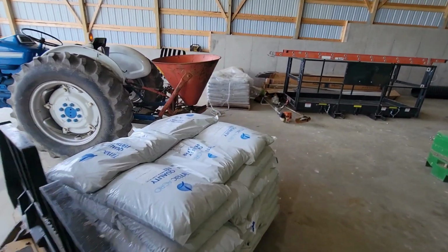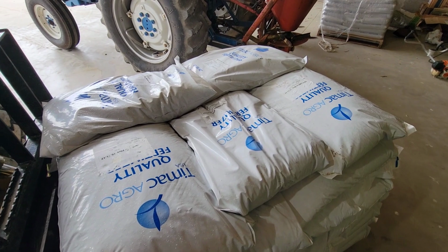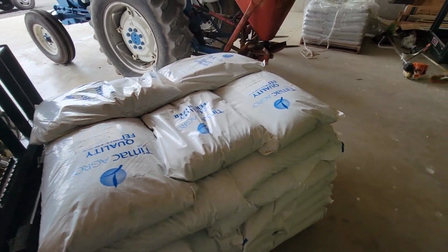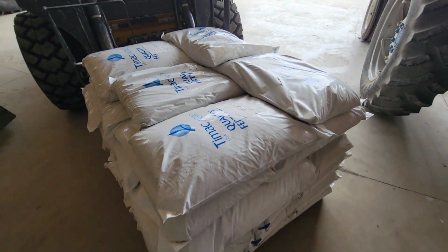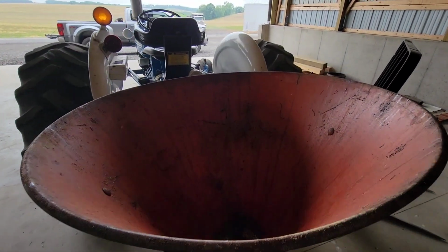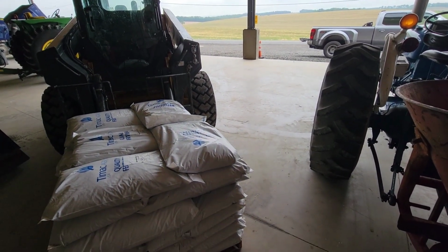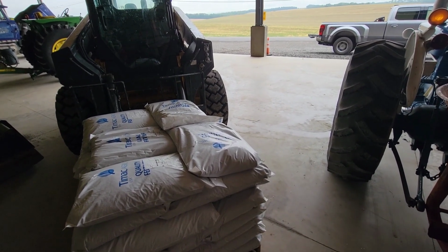All right, guys, we're going to put this 15-11-17 in first. I have 8 bags of that. We have 2 acres over here at the other farm, and we're going to put that down. And then we have 27, I think, down here. I'll show you here, nitrogen. This is just a small little fertilizer spreader, but it works really well with this Ford. I don't know if we'll get all 8 bags in there. If we do, we do. If we don't, we don't. We'll just throw them on the back of the Gator and run over with it.